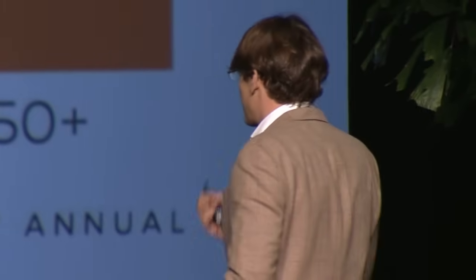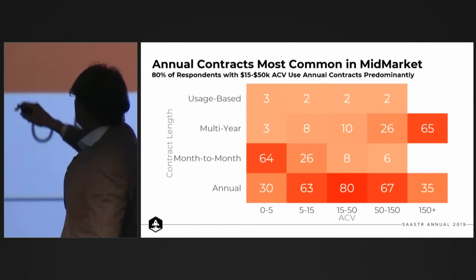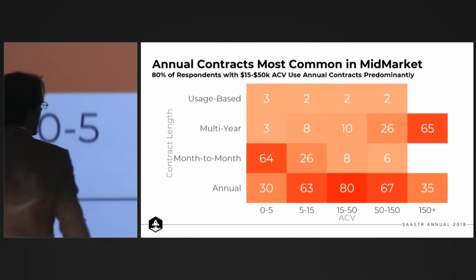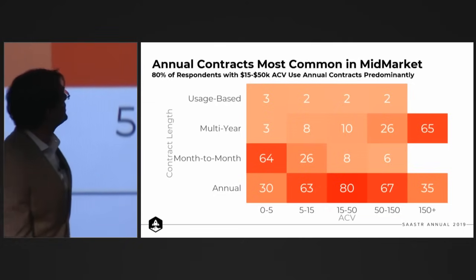Contract length. How long should a contract be in order to maximize conversion rate? If we look at the distribution by respondents, here on the y-axis, we broke it down by 4 different categories. Usage-based, how many API calls? In other words, you can use as many different API calls as you want. A multi-year contract, a month-to-month contract, an annual contract. And on the x-axis, we broke it out by ACV, from 0 to 5 all the way to 150K.